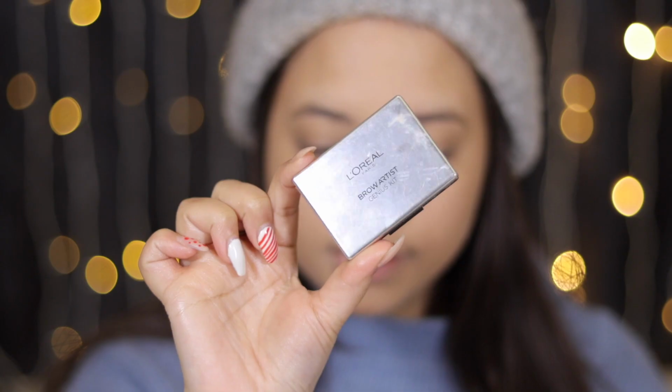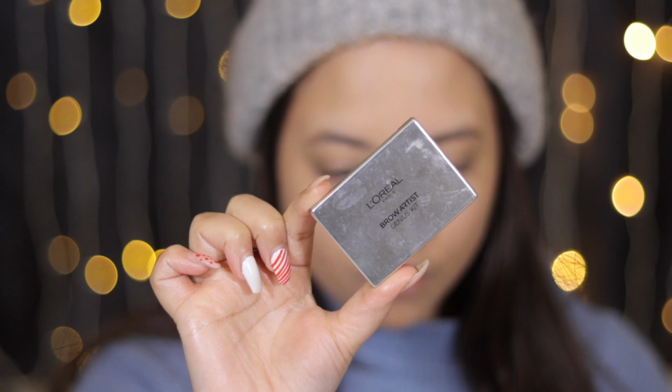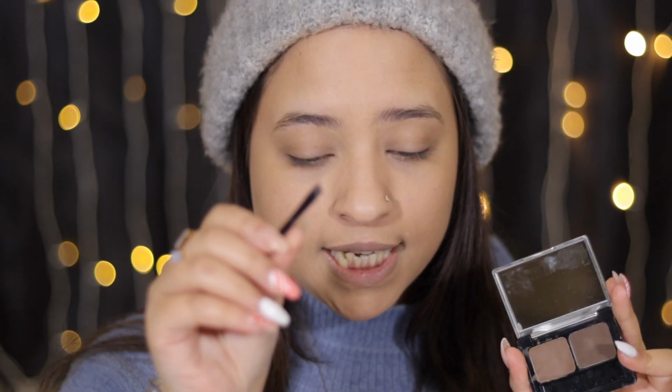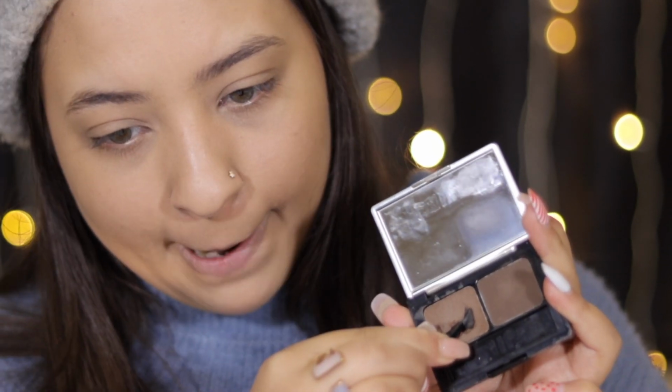Now coming to eyebrows, how am I supposed to do that? Because I usually use a brow pencil. So this is what I found. This is the L'Oreal brow kit. Basically it has a brow pomade on one side and powder on the other. What I'm gonna do is take the brush and dip it deep into the pomade.